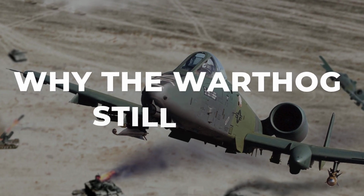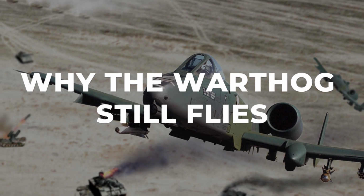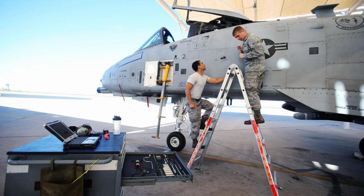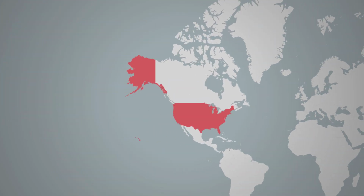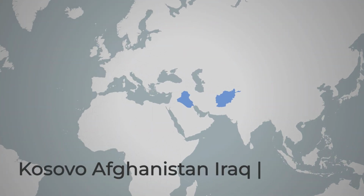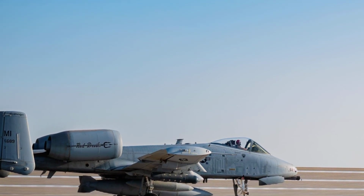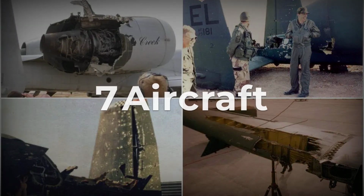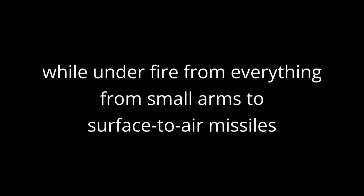The A-10 has fought in every American conflict since 1991. In Desert Storm, it flew 8,100 sorties, destroyed 987 tanks, and achieved a 95.7% mission-capable rate. Then, Kosovo, Afghanistan, Iraq, ISIS, Syria in 2024, Iran in 2026. Total airframe combat losses across all wars were 7 aircraft, lost over 5 decades while under fire from everything from small arms to surface-to-air missiles.